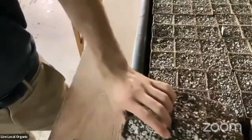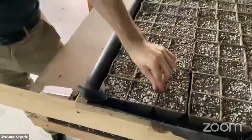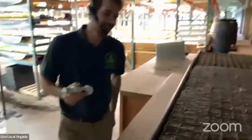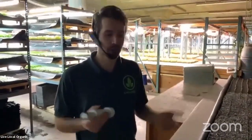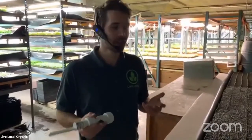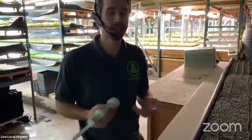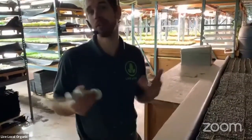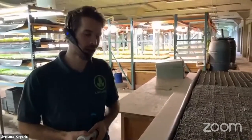We are one of the first certified organic aquaponics farms in the entire country, right here in Oregon. And it was a difficult process to get that started because we had to work with our certifier to kind of work out some of the kinks and the challenges of that process. But we're really excited to tell people that we use only organic materials and we have a 100% organic product.